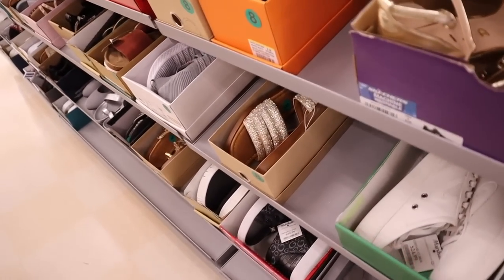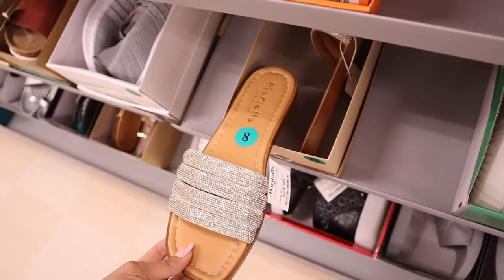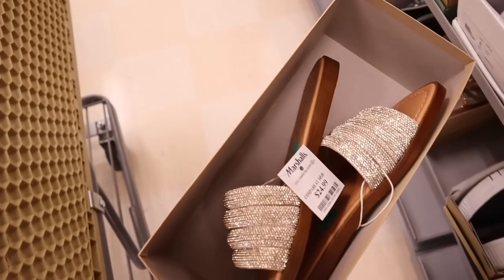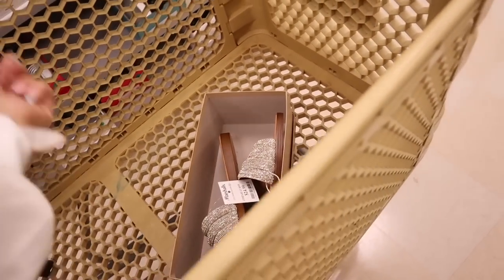But I just found the best pair of slides down here. It's all gold and it's priced at $25, so a size 8. Hopefully this one fits me perfectly, and maybe I can find my true to size, we will see. But usually size 8 fits.